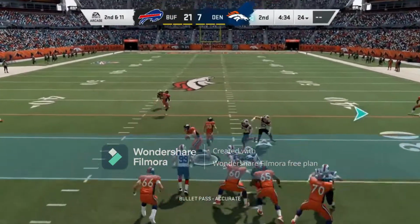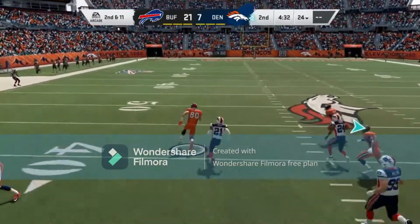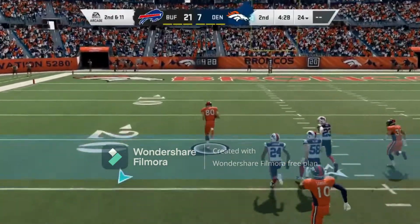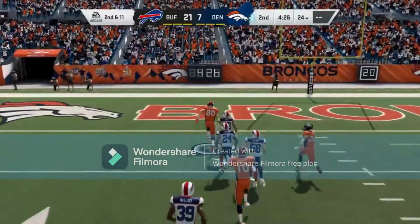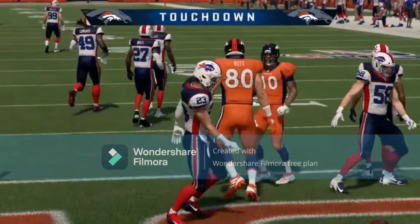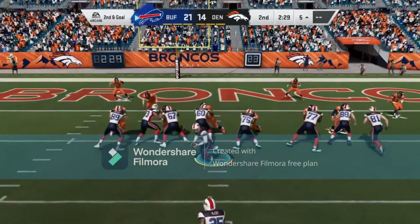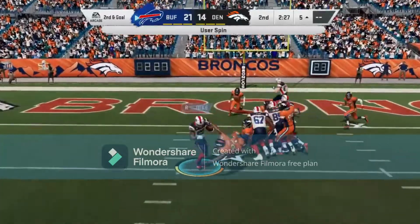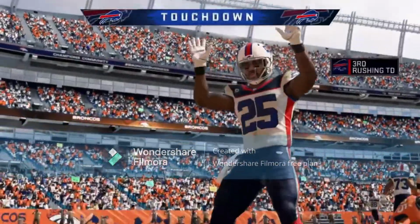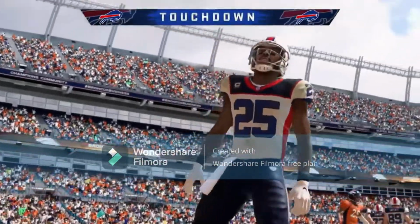From the gun, Flacco. That's complete to Jake Butt. He's got daylight. He's at the 30. And he is into the end zone for a Denver touchdown. Second and goal. They'll give it to him up the middle. And he fights his way into the end zone for a Bills touchdown.